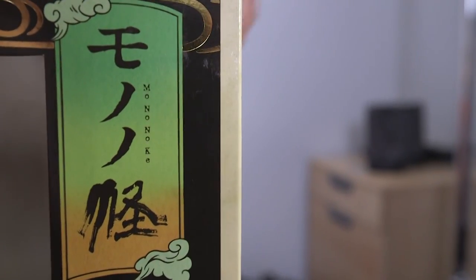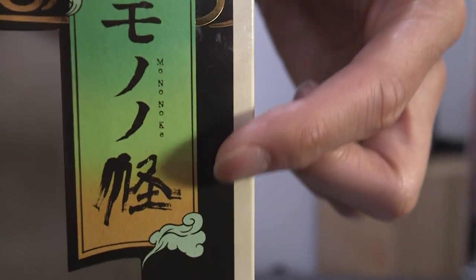So first, let's take a look at the box. The title of the show, Mononoke, right here. Not to be confused with Princess Mononoke, very different. Mononoke is actually a spin-off of another series called Ayakashi: Samurai Horror Stories. The medicine seller was a character in one of the story arcs in that series, and they gave him his own spin-off show, and it's titled Mononoke.